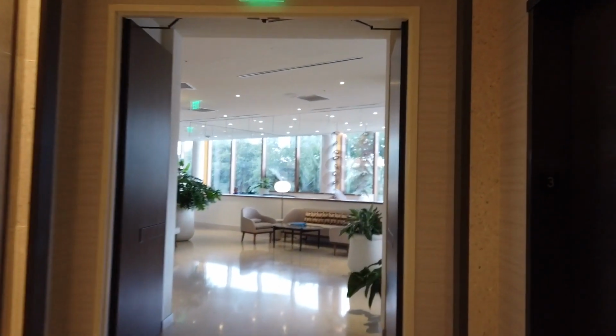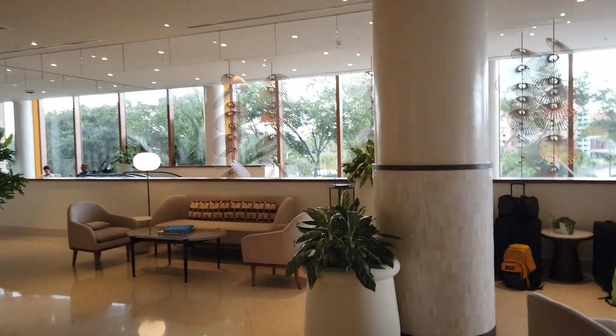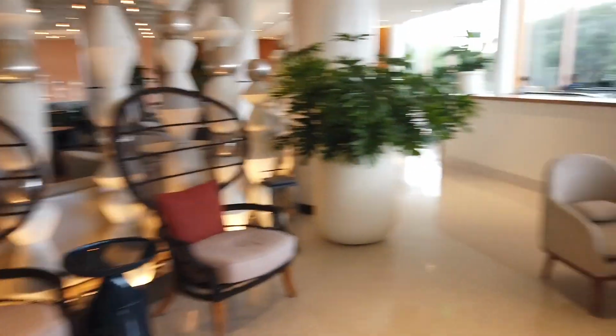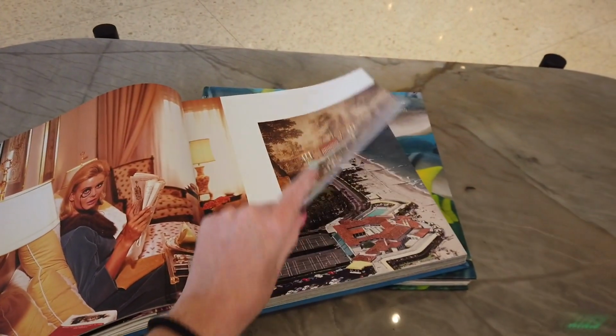All right, I'm back on the main floor that has all the dining and everything, so let's take a look around. First thing I noticed, tons of seating all around, not in any particular spot, so that you can just sit, hang out, read a book. What do you guys think is in this book? Unclear what the book is about.